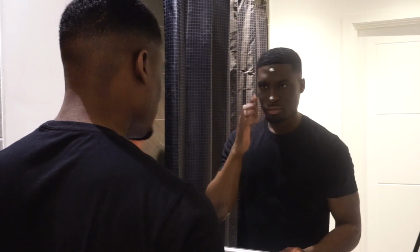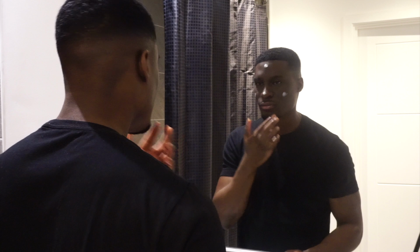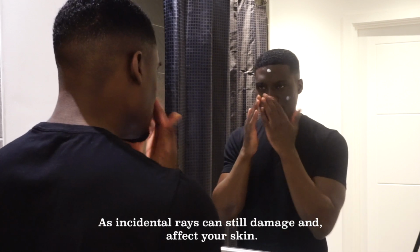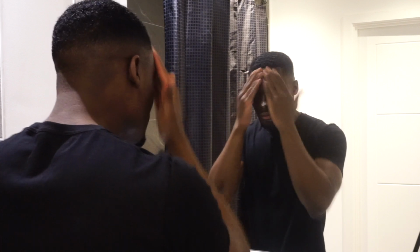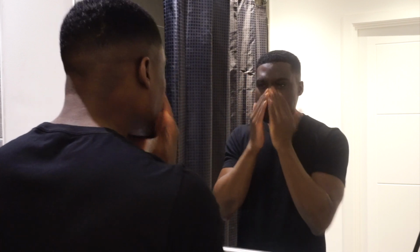Although it is SPF, it doesn't necessarily mean that you should just use it during the summer months or on the days that it's really sunny or when you're going down to the beach, as incidental rays can still damage and affect your skin, even when you're walking to the train station or just sitting outside to have lunch. So it's important that you grab an SPF to protect against those rays, as even on a cloudy day, the sun can still penetrate through the clouds and cause your skin damage.